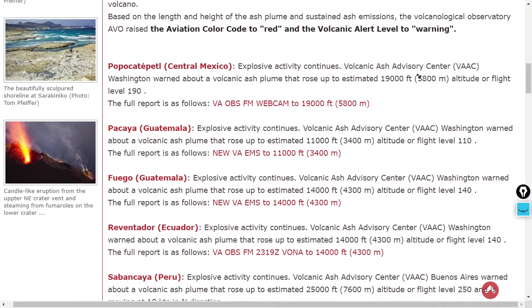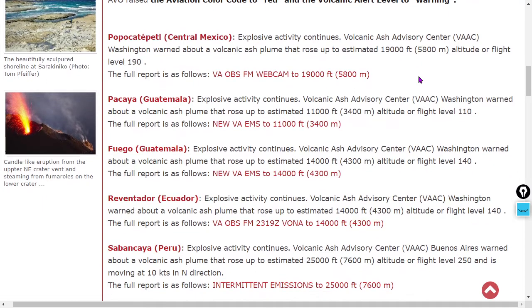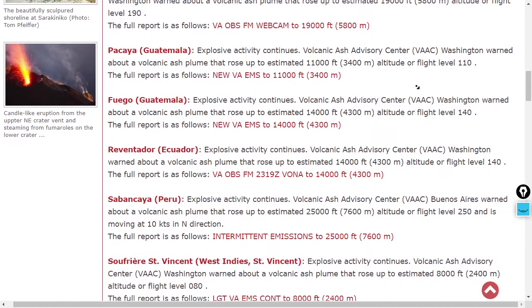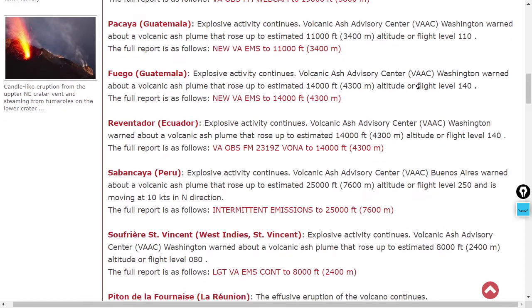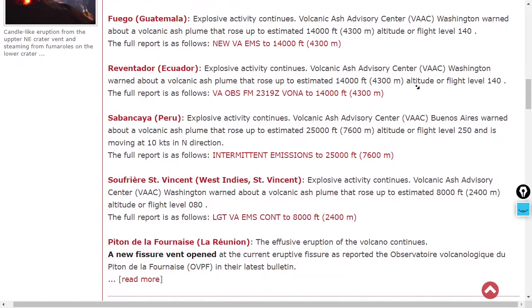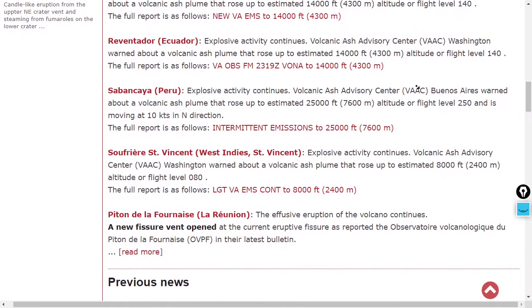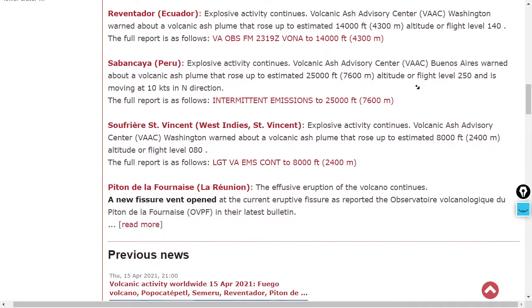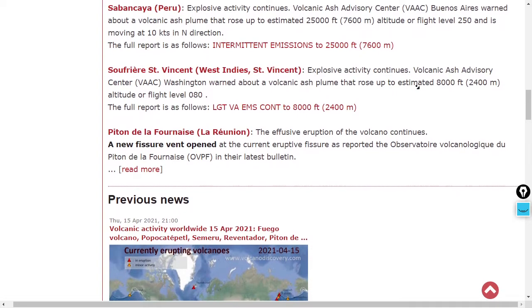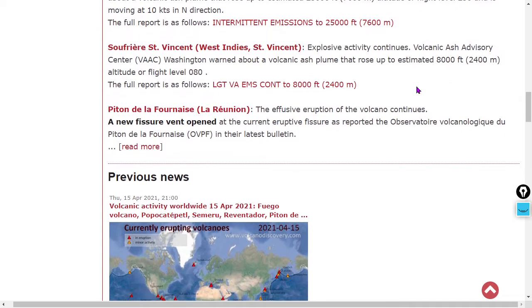Popocatépetl, exploding in central Mexico, 19,000-foot ash plume. Pacaya and Fuego, both in Guatemala, producing 11,000 and 14,000-foot ash plumes respectively as they both explode. Reventador in Ecuador exploding, 14,000-foot ash plume. Sabancaya in Peru exploding, 25,000-foot ash plume. Soufrière in the West Indies, exploding, 8,000-foot ash plume there.